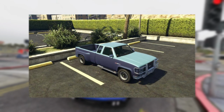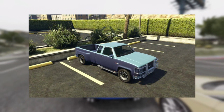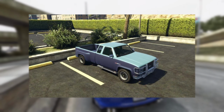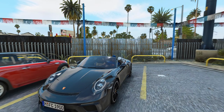The next vehicle is the Vapid Bobcat XL, and this is also classed as a van within Grand Theft Auto, and this vehicle has been in Grand Theft Auto 5, Grand Theft Auto 4, San Andreas, Vice City, Grand Theft Auto 3, Vice City Stories and Liberty City Stories. And the Vapid Bobcat is based on the 4th generation Chevrolet CK.